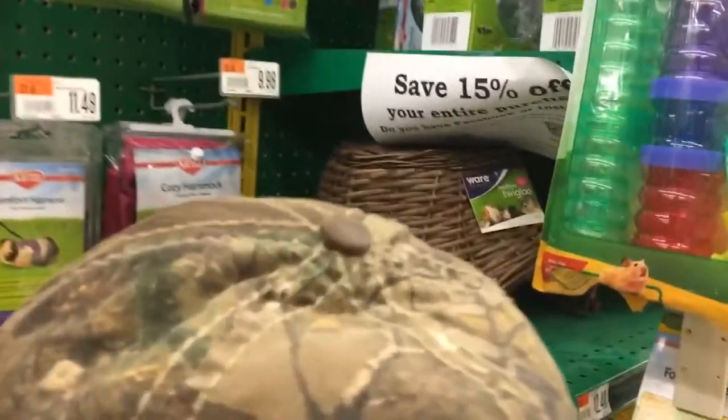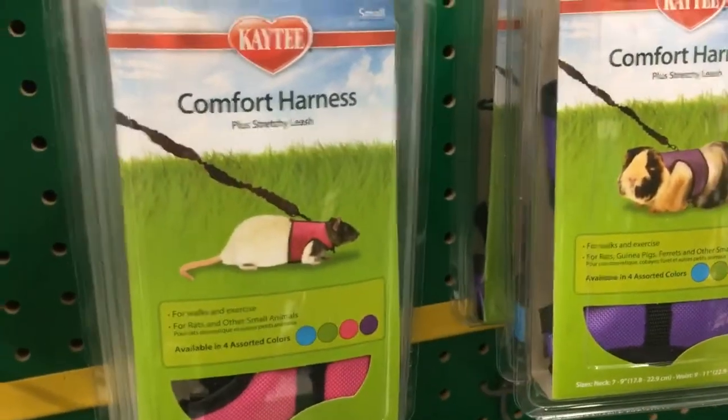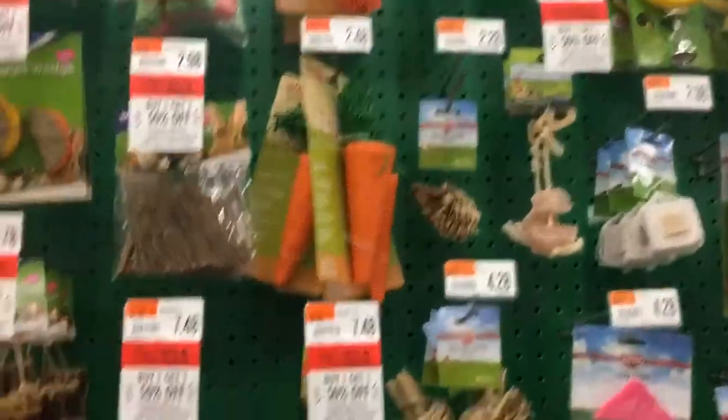Wait. Let me see. They got harnesses for hamsters? What the fuck? Who the fuck is walking a hamster? Do you see this crazy shit? And look at some, wow. Okay, Roman, come on. No, put it back. We gotta see what else they got. Don't touch anything, Roman.